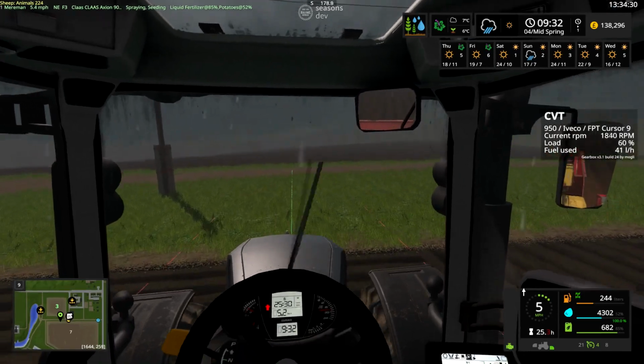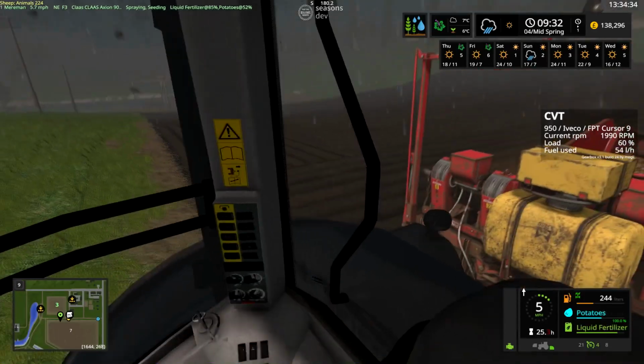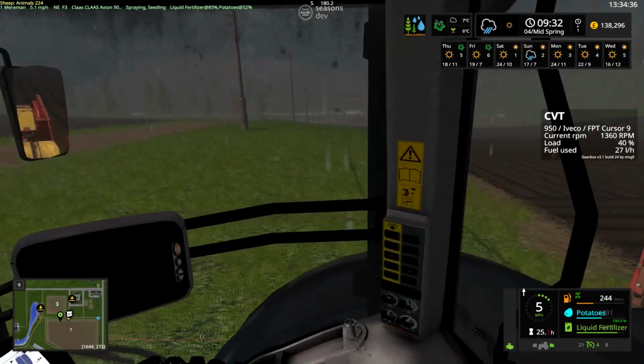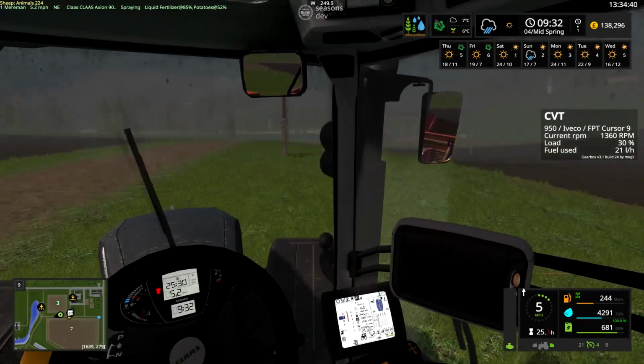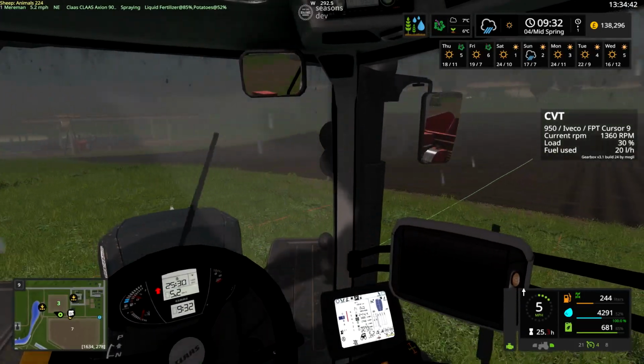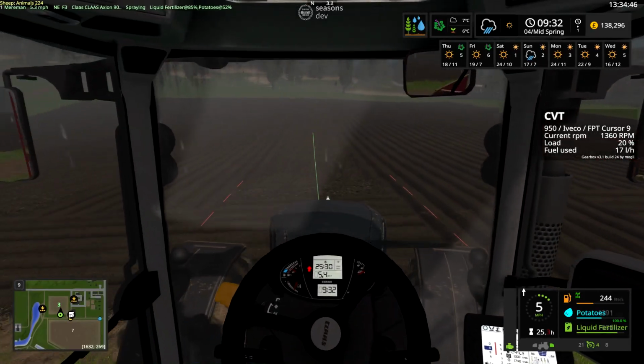With that, we've got everything this side of the river, and that includes some quite large fields. Don't really want to go the other side of the river.